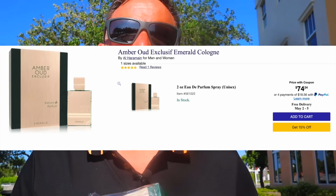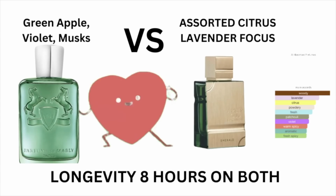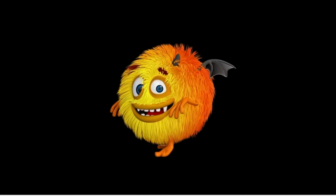Now, if you wanted to smell like Greenly on a budget, Fragrance X has this fragrance I bought from them. It's called Amber Oud Exclusive, and it looks just like this fragrance called Al Haramain, but it's not a copy of anything, but it is a copy of the Greenly. And this brand is not Al Haramain, it's simply Amber Oud Exclusive Emerald. Similar, but the naturals versus the synthetics in my nose can be told on this. However, for the $50 or $60 this costs, the projection and longevity are like beast mode, and it's very good. Just again, that synthetic part.